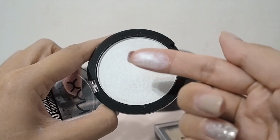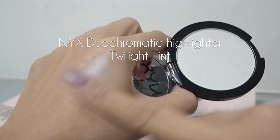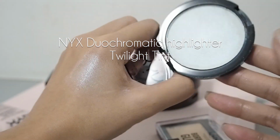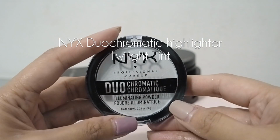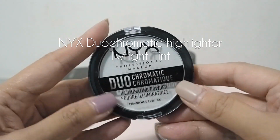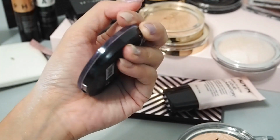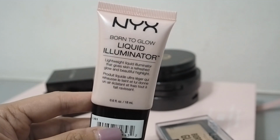I'm not gonna lie, guys, there was a period of time when highlighters were so huge and we just got bored of using the same old champagne and gold and ivory ones, so everyone went crazy for the colored duochrome shifting highlighters. I don't know, the only ones I ever used would be the yellow gold and the pink gold ones. The liquid is pretty nice as well.